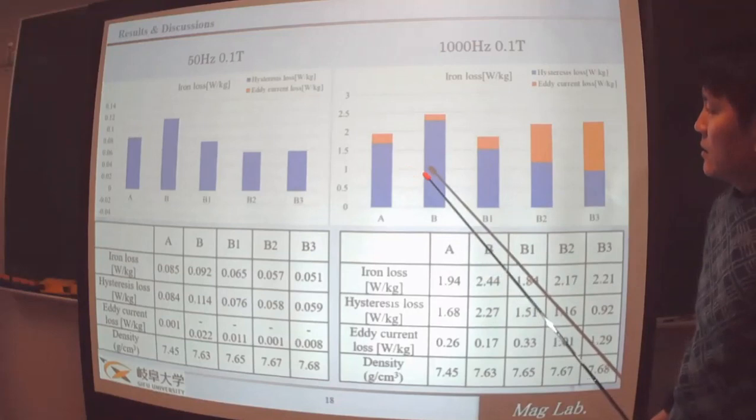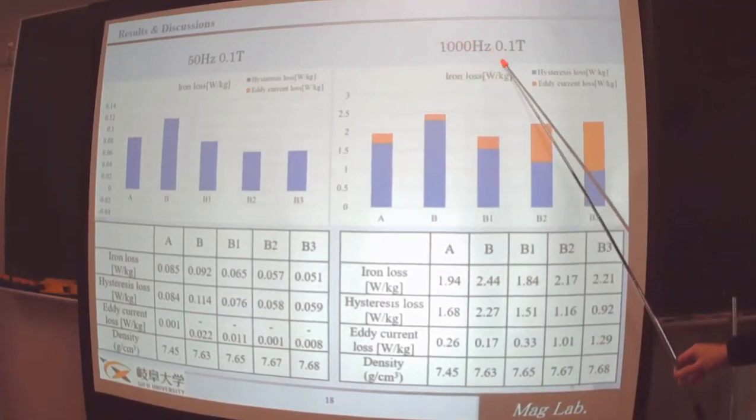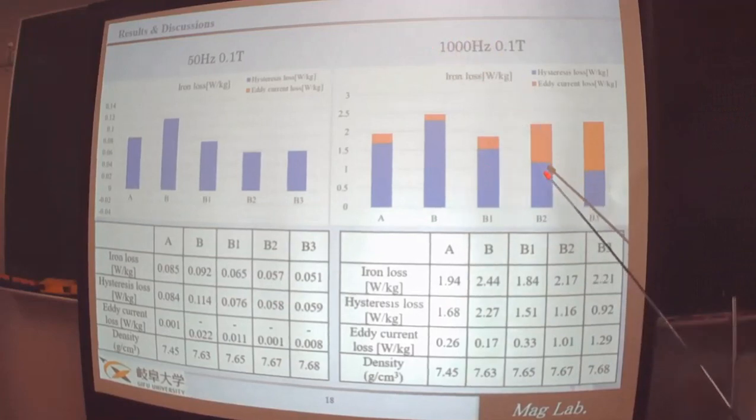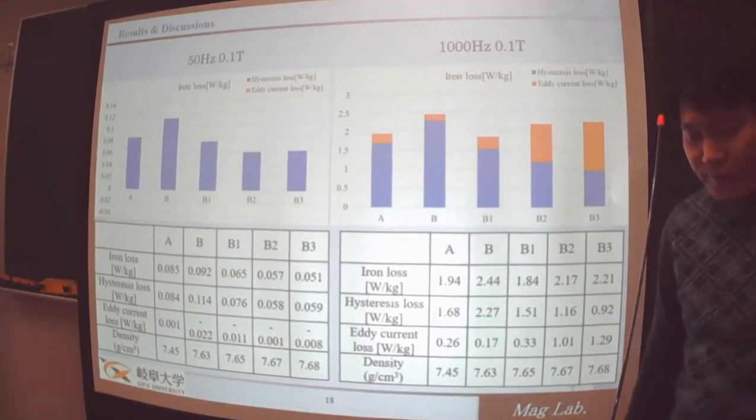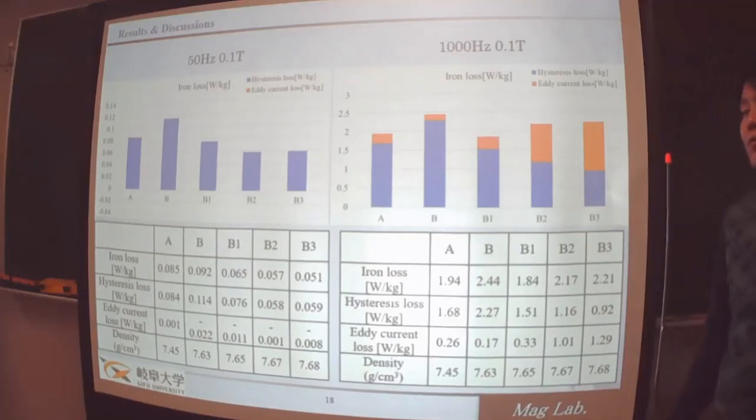But in here, as you can see, at 1 kHz, the eddy current loss increases a lot. So I have to improve this to reduce the eddy current loss.